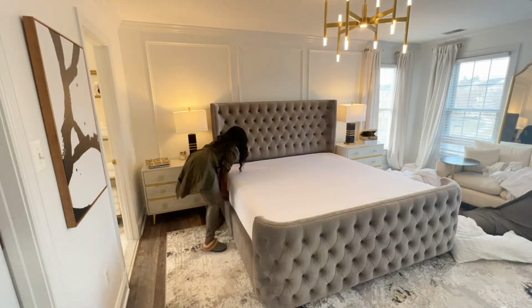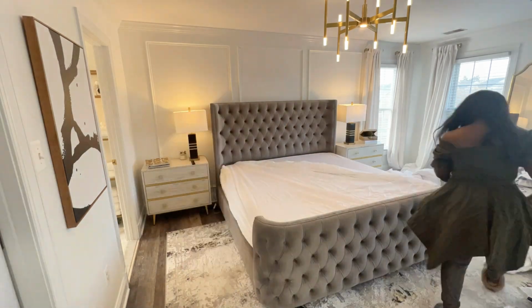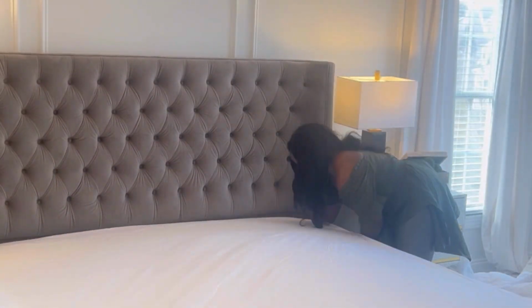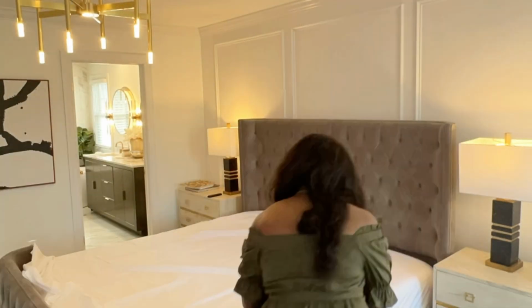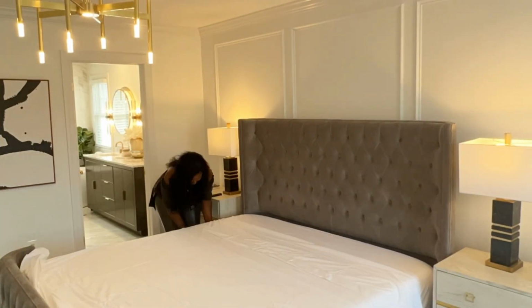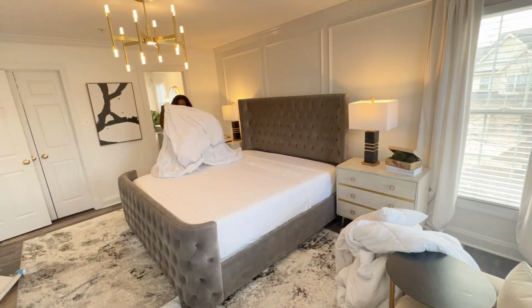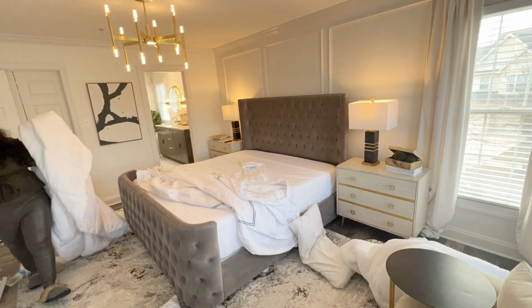All right, so let's get into how I make my bed. I love coming into my bedroom to a well-made bed that gives off that luxury, five-star hotel vibe. And I always start with that fitted sheet, and then I use my flat sheet. I always recommend using white sheets. Every time you go into a luxury hotel, they always have white sheets.